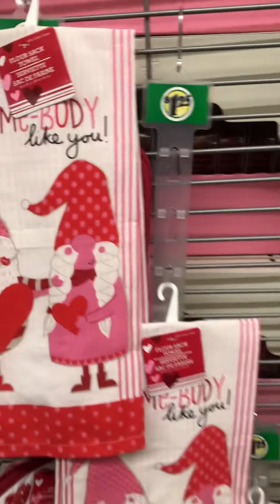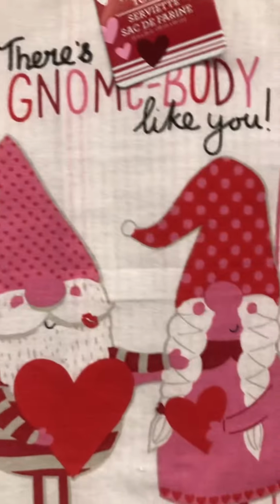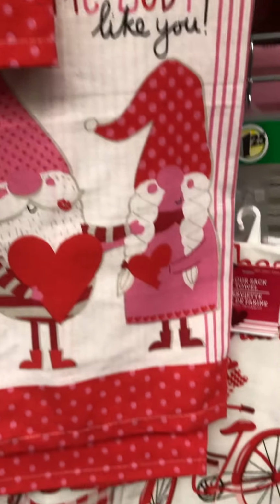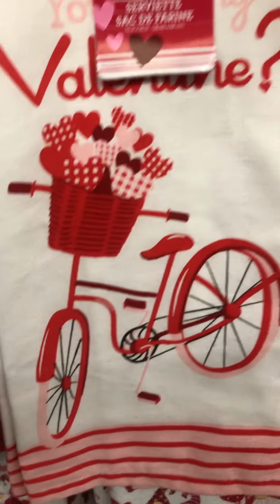Anyway, I am at Dollar Tree again. Hey, you guys, look at the Valentine stuff. It's cute. Just showing y'all a couple items. Okay, then you have this oven mitt. Look at a little bicycle, y'all. It's cute. Really, really cute, y'all.